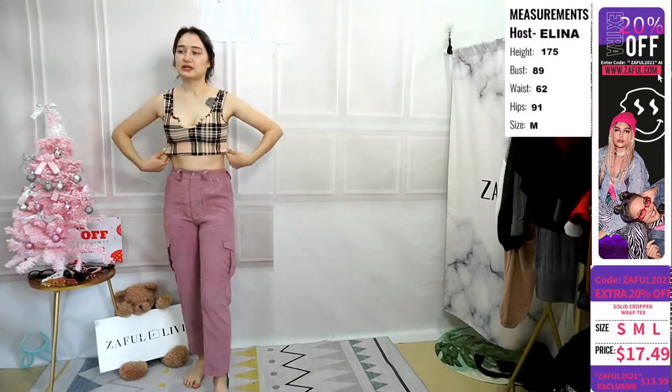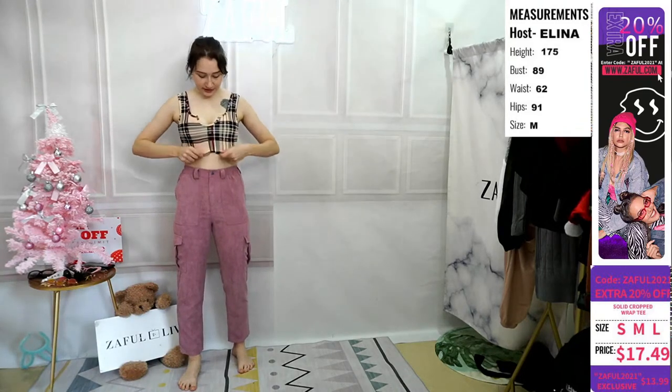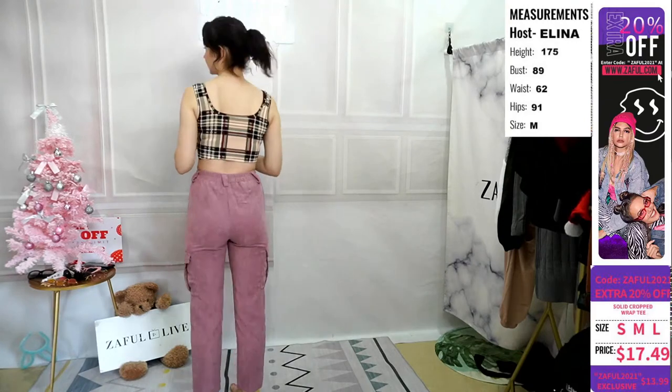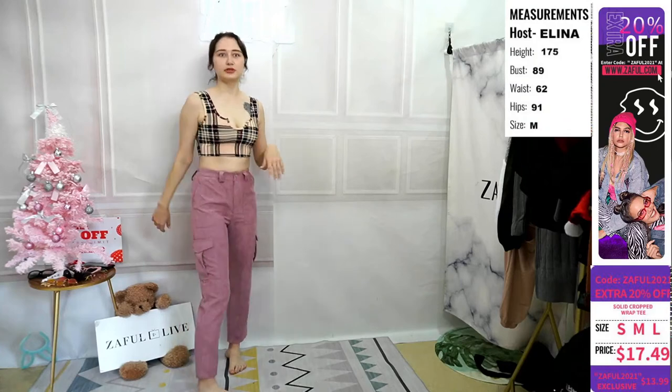You can see it's a crop top, but at the same time super stretchy, really super stretchy. We have a new color. It's sleeveless, and you can see the back. It's not that short, and I think it's better to wear without a bra, because the top is super small, since it's a crop top, so it's going to fit more.